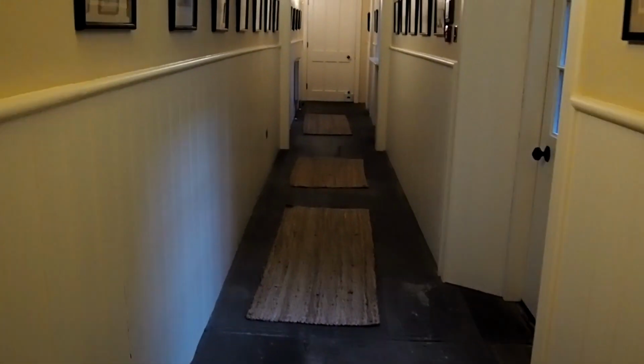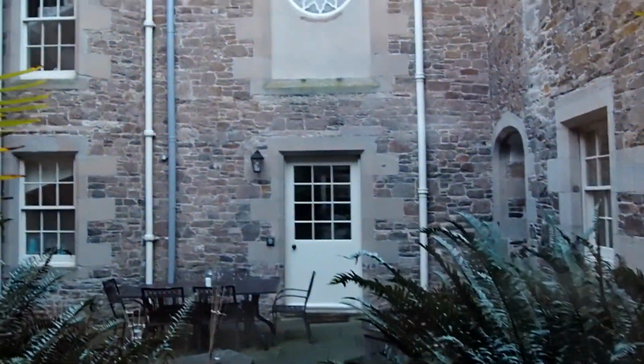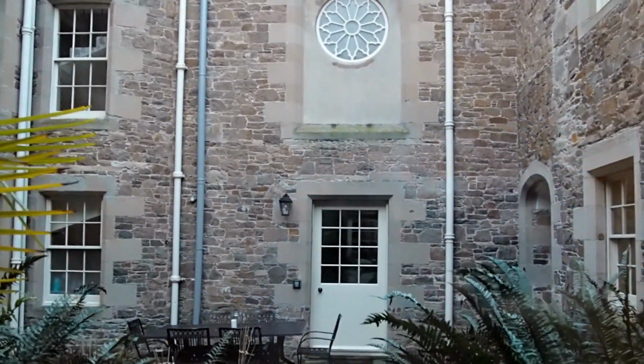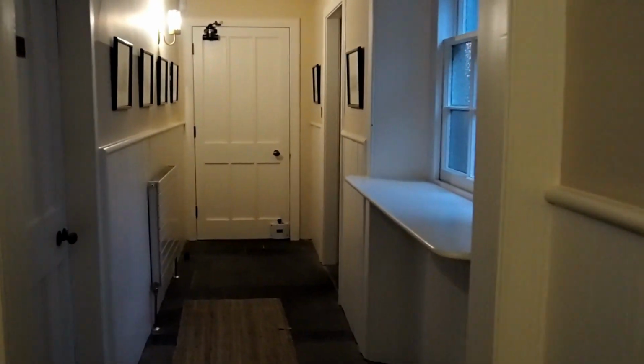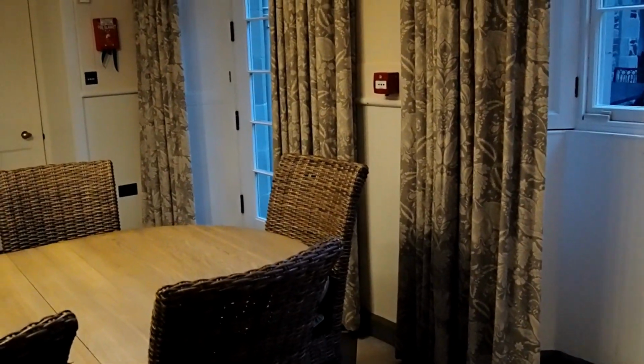So I think if we head down here, it leads to the kitchen. Or maybe not. I'm not quite sure. There's a little courtyard which you can go out into, which looks beautiful. Especially in summer, it would be amazing. I can't quite remember. I don't know where this is. We're just exploring together, guys. I'm not too sure. Oh, here's the kitchen. Okay. So this is the kitchen.